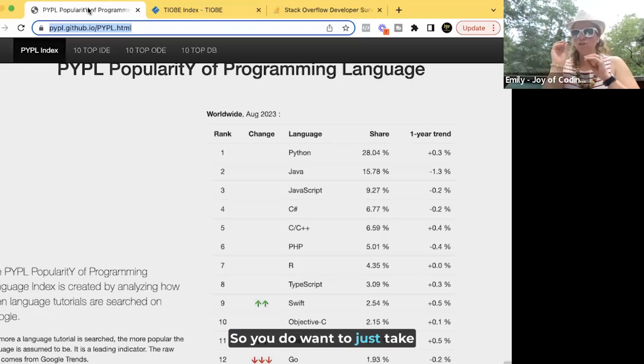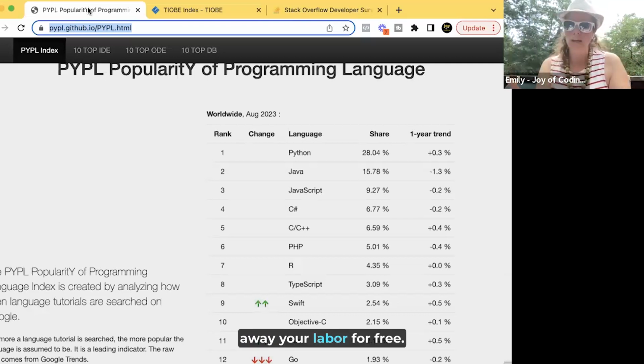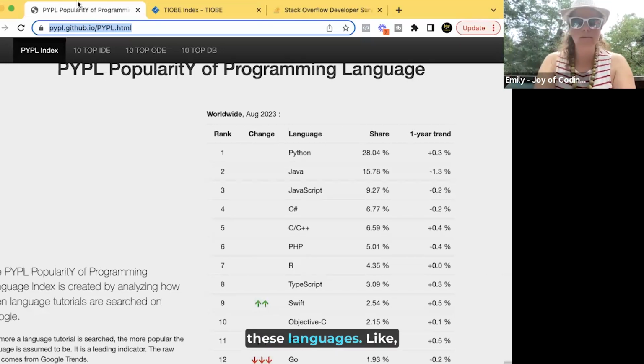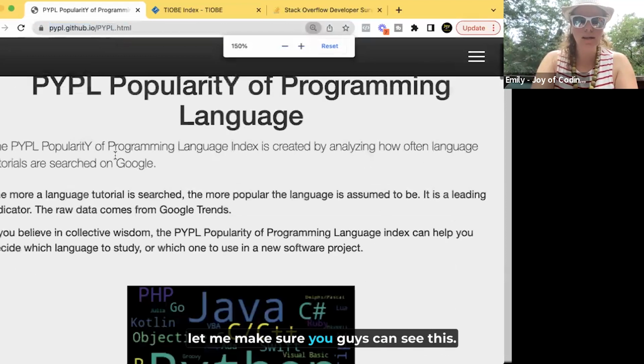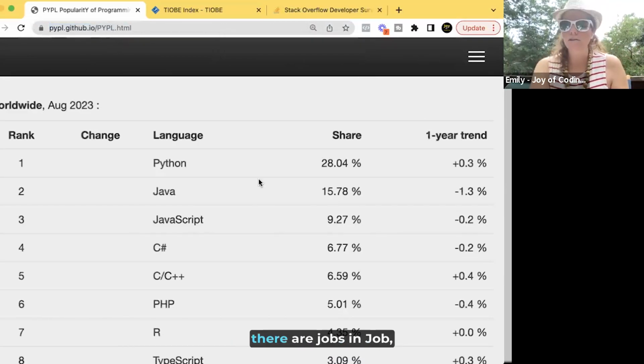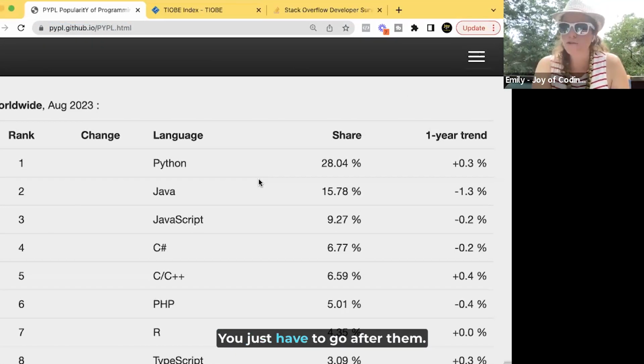So you do want to take a little bit, like, sure, you want to get paid, right? You don't want to start giving away your labor for free. You need to have your needs met, but there's a lot of developer jobs. There are jobs in all of these languages. If you zoom in on this list, make sure you guys can see this, there are jobs in Python, Java, JavaScript, C, C++, C#, PHP, R. You just have to go after them.